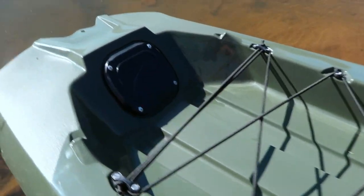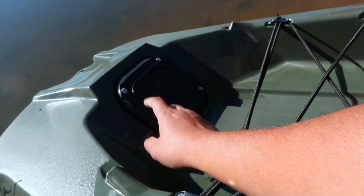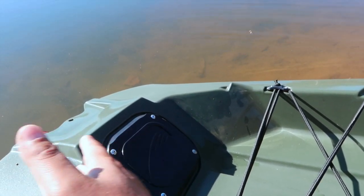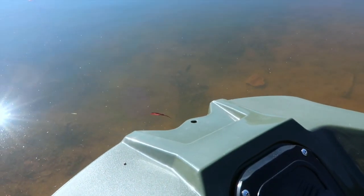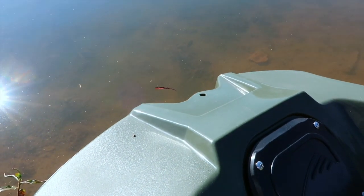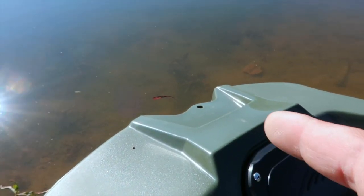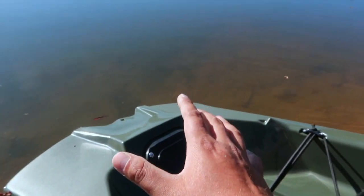And Bonafide also has this hatch, which is 4 easy screws, so you can access the inside of the hull if you want to install an aftermarket rudder, power pole, or any electronics to the back of the boat. It also has a spot already for a rudder. That hole that you see on the back of the boat there, that's for a rudder. And it also has the nice shape where you can drill holes and install a power pole if you wanted.